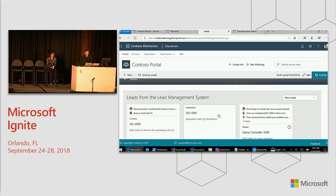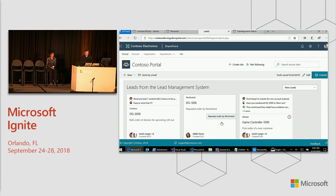But then finally, what you can also do is you can build your own custom web parts. So in this case, I have a lead management system, which is exposed as a web service in Azure.